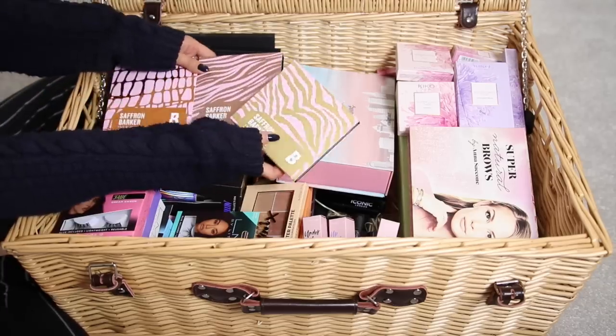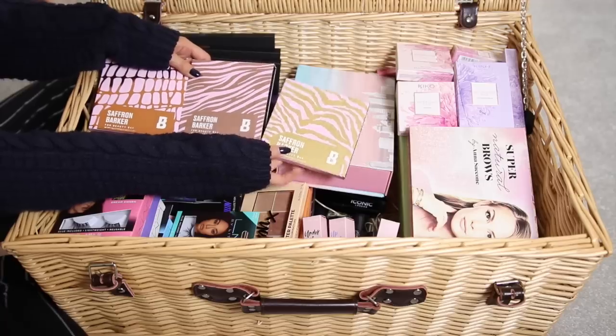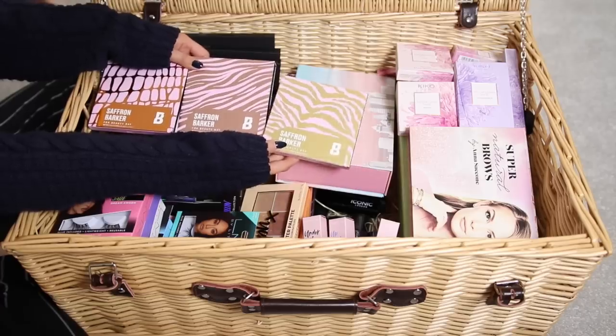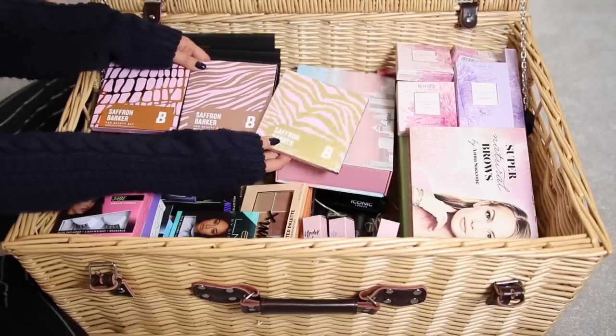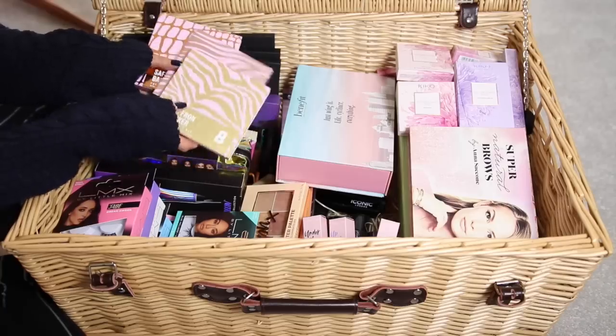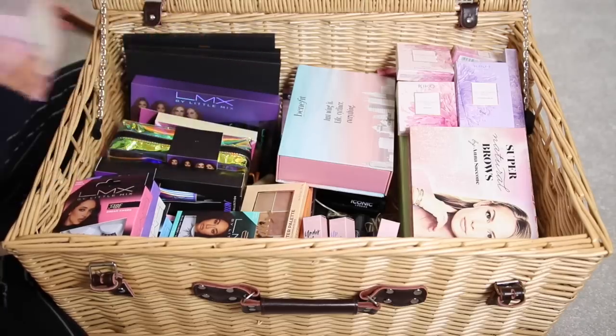I've got these 3 Beauty Bay palettes in collaboration with Saffron Barker. I haven't even tried these yet, but I am gonna give them a go. Maybe I could give one of them to you guys. Let me just have a look. Yeah, I'm not sure which one yet, but I'll definitely put one of these in the giveaway and then I'll keep the other 2 because I need to give them a go.